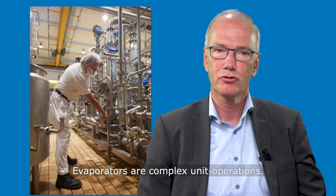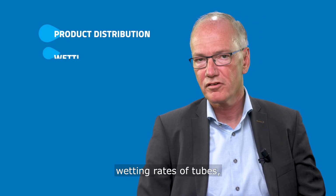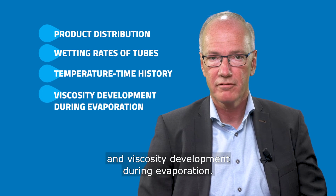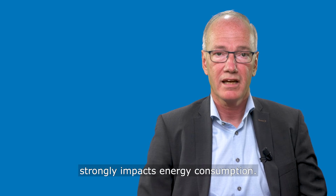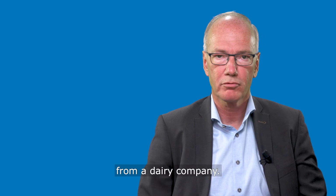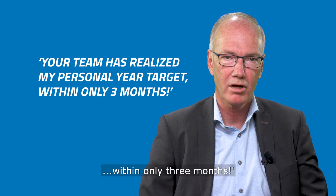Evaporators are complex unit operations. In projects we focus on crucial phenomena like product distribution, wetting rates of tubes, temperature time history and viscosity development during evaporation. Reducing fouling in evaporators strongly impacts energy consumption. I still remember the remark of an R&D manager from a dairy company. He said, "Your team has realized my personal year target within only 3 months."